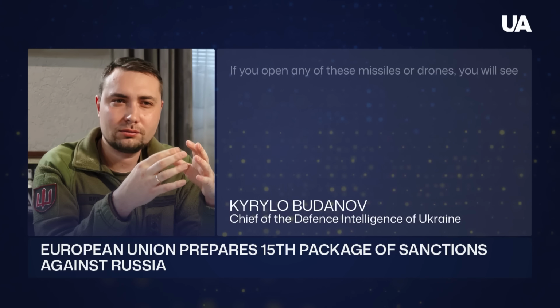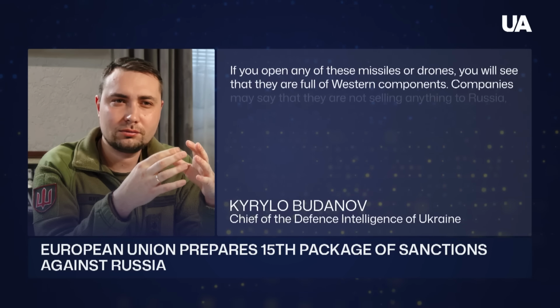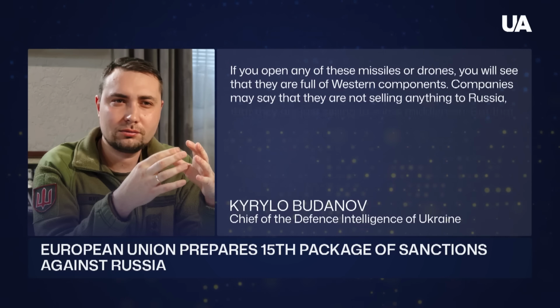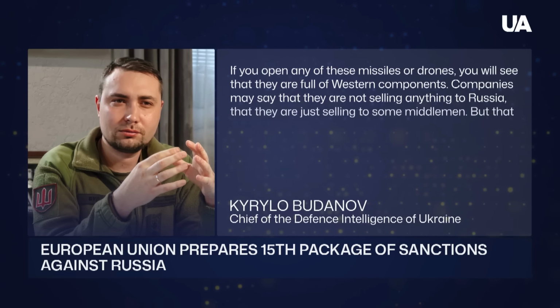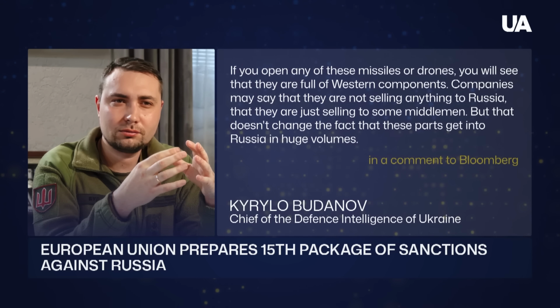If you open any of these missiles or drones, you will see that they are full of Western components. Companies may say that they are not selling anything to Russia, that they are just selling to some middleman. But that doesn't change the fact that these parts get into Russia in huge volumes. Kyrylo Budanov, chief of the Defense Intelligence of Ukraine, in a comment to Bloomberg.